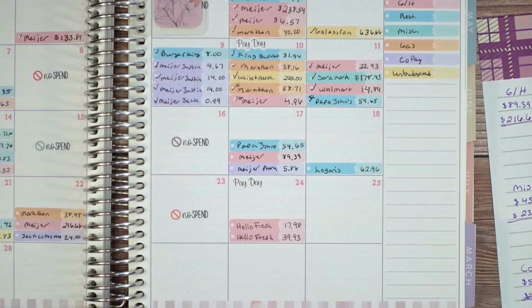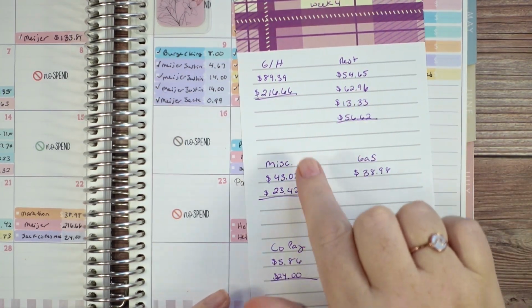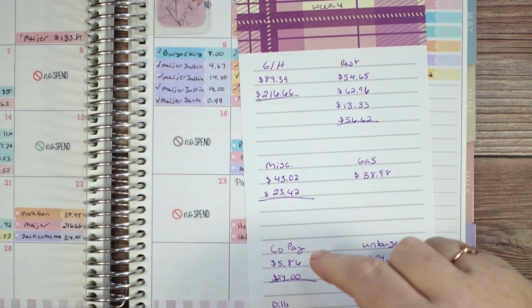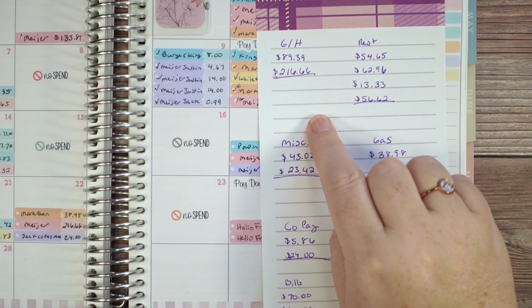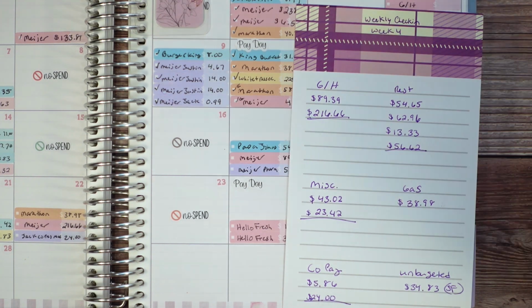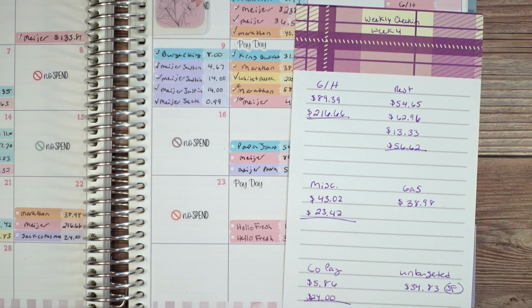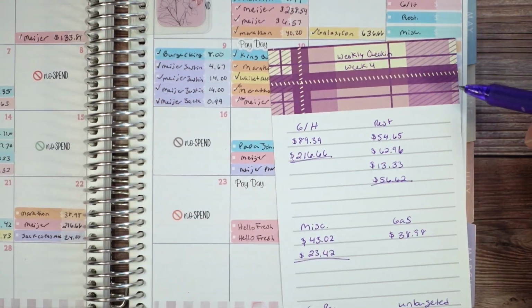Okay, I've got us zoomed in, and I already have a little piece of paper here where I get my numbers, and we're just going to check them off and make sure I did them right, and then we're going to total them up and put them in the weekly check-in. Let's see, I want to be special today and use my purple pen that matches the ink I already used because I love this pattern. I just think this is so pretty.